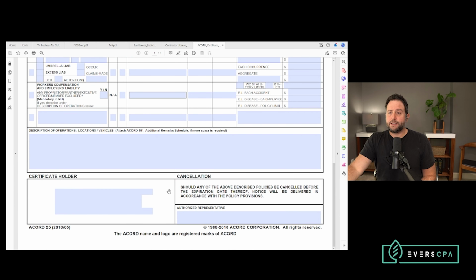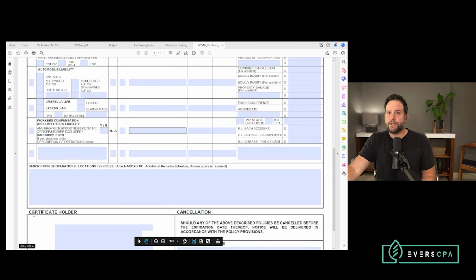This is an easy thing to miss. Make sure that you're listed as the certificate holder. You'll want to have your business name and your business's domiciled address, the address at which your business is domiciled, your headquarters or what have you. For most builders, you're working at the job site, so whatever is your registered address for your business, where all your mail goes to, where you operate the business out of, where your checks go to, etc. So it's very easy.